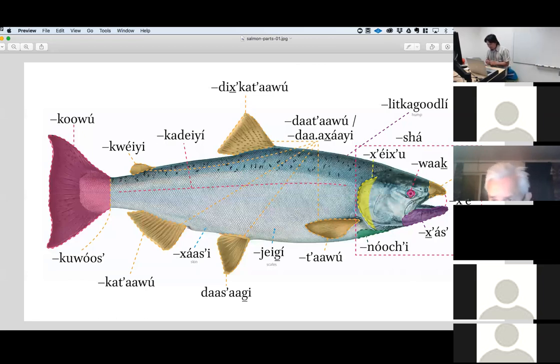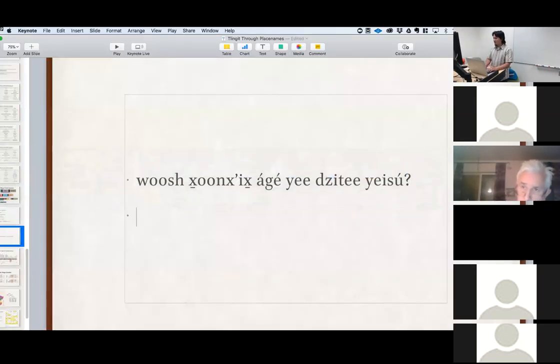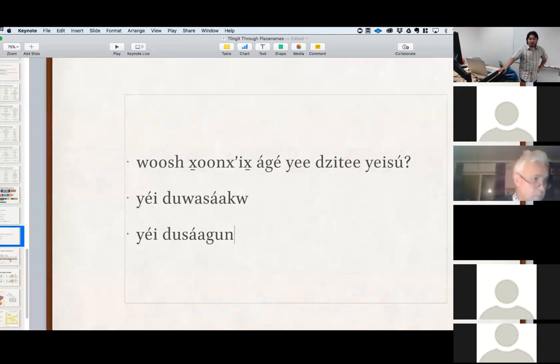How would you talk about someone who's passed? So when you're talking about people, you say, Ye duwasak, for him or her. But if you're talking about somebody who has passed away, you say, Ye dusagun. So this is what we call a decessive marker on a verb. It means it's not like that anymore. So if a speaker hears you say, like I could say, Skandu ye dusagun achish, they'd know my dad has passed away.